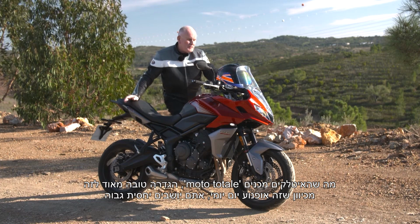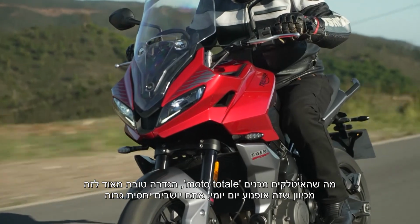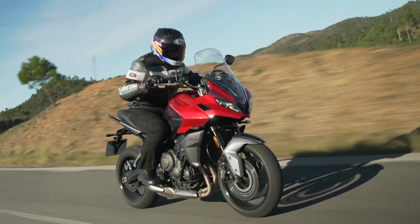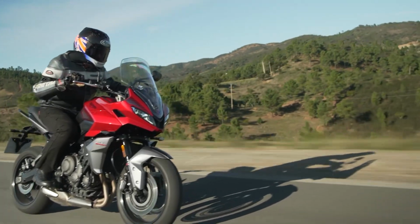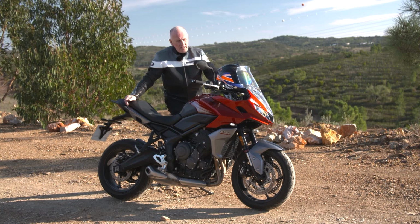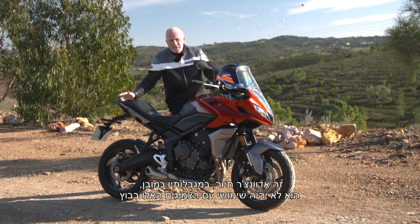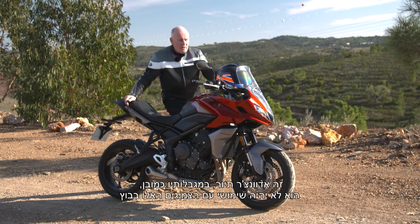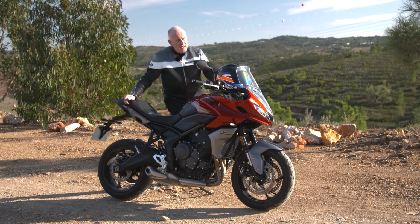Very good term for this because it's a commuter. You're sitting relatively high up, looking straight ahead over traffic, over the roofs of cars. You can navigate city traffic very easily. It's an adventure tourer within limits. It won't be any good with these tires in mud, but on this kind of hard-packed surface, excellent.